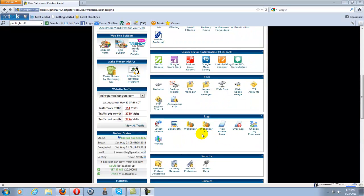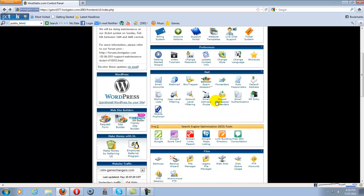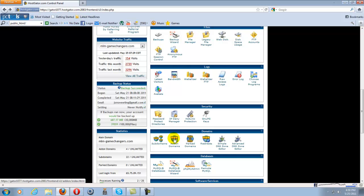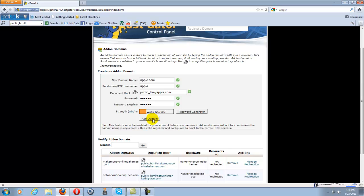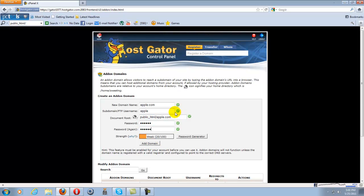Okay, so after you've already forwarded your domain servers, it's time to add your domain. So you want to go down to where it says Add-on Domains. Click on Add-on Domains and just add your domain name that you just purchased. Let's just say you purchased apple.com. You put apple.com, and then anywhere in this section over here you want to left click, and it'll set up all of your root HTML. You don't need to know what that is right now, but just know that's all you have to do. Then you want to select the password, resubmit your password, click add on domain, and that's it. I've done it already, so you have to do it just like that, and that's it.